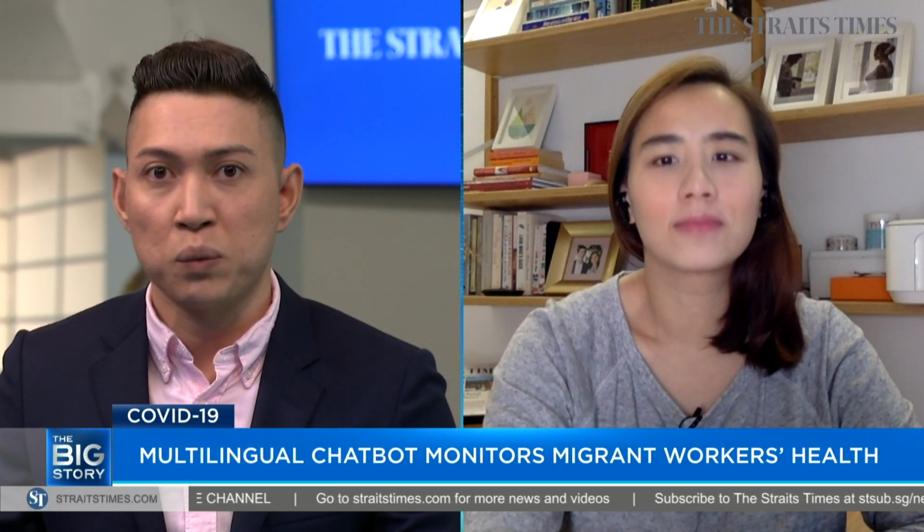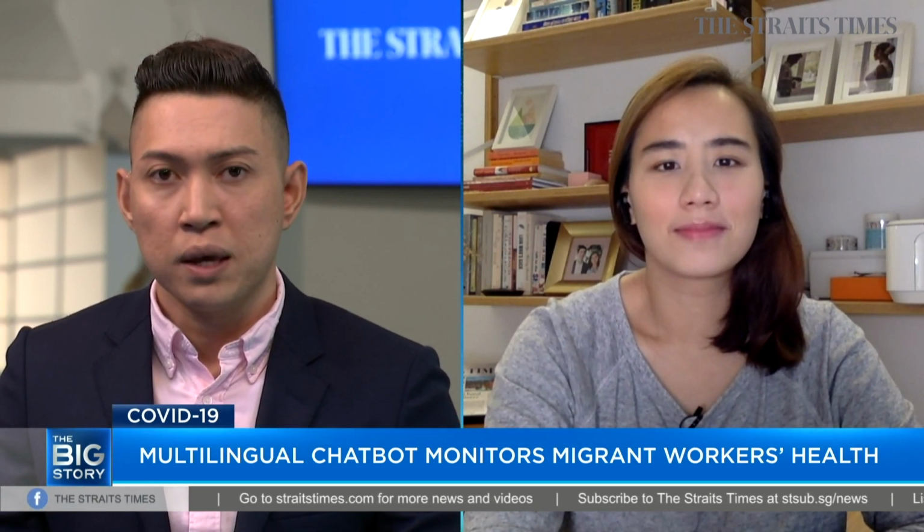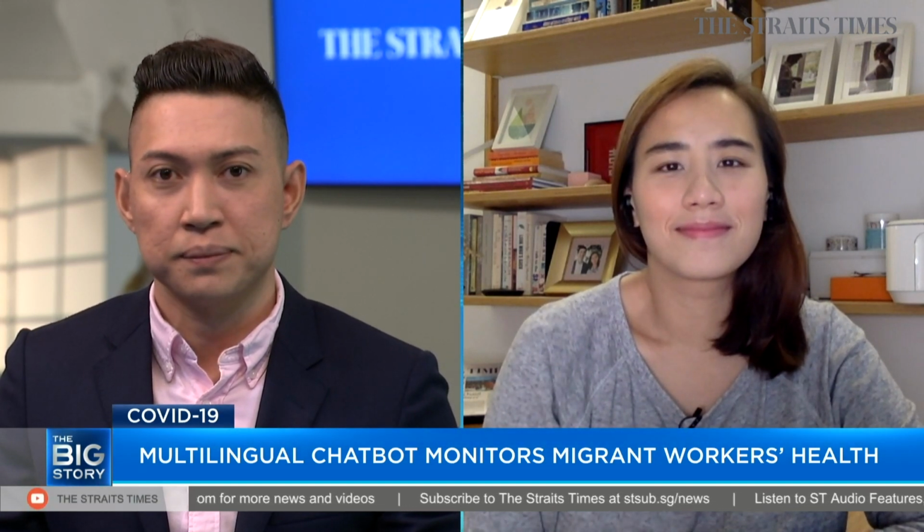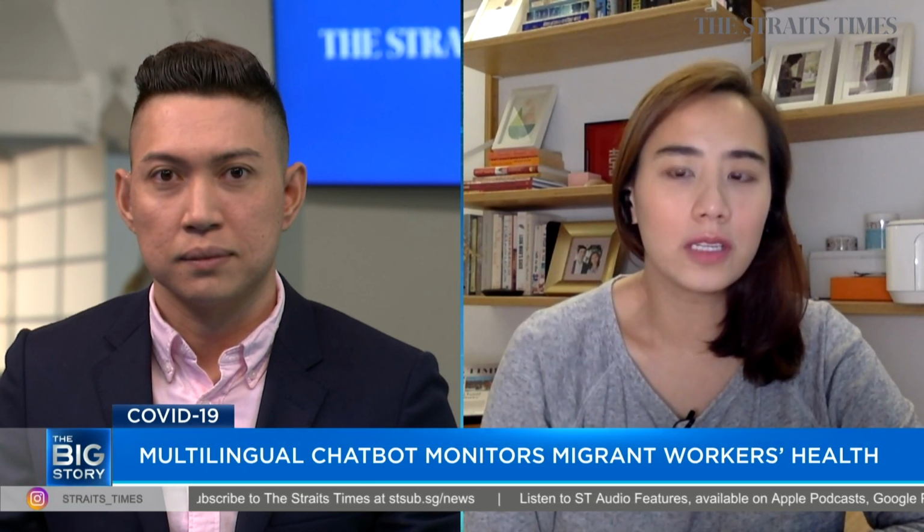A multilingual AI-powered chatbot is being used to monitor the health of migrant workers who are diagnosed with Covid-19. The idea came from two doctors from the National University Health System, Dr Jen Wei Ying and Dr Stephanie Koh, and was developed in collaboration with AI healthcare startup Bot MD. The chatbot has been named SG-DOM-bot and it's available in 5 languages, including Chinese, Tamil, and Hindi.